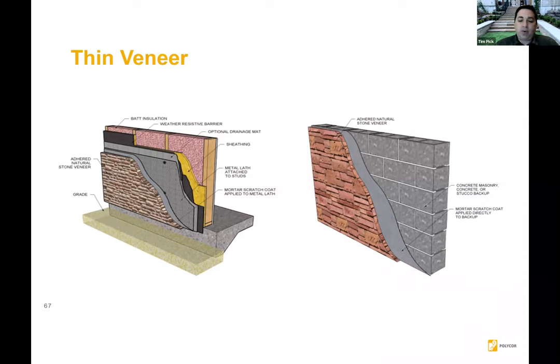When you're using it for an exterior application, code is dependent on certain things that you need to have. The code's not written very well in Ontario, where it really says that you need to have some type of drainage. It doesn't say exactly what the drainage needs to be, but you need to have a drainage area. So there are manufacturers that make drainage mats out there with vent holes.